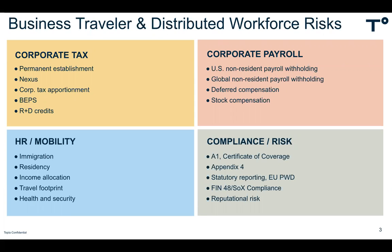payroll requirement risk through potentially crossing a payroll withholding threshold, duty of care obligations, such as ensuring we have appropriate immigration or work permit rights, and looking after our employees with respect to minimizing health and security implications. And then, of course, specific regulatory and compliance risk relating to particular geographies. For example, global social security obligations or statutory reporting requirements such as Appendix 4 reporting in the UK or European Posted Worker Directive obligations.